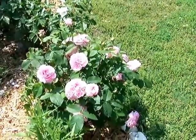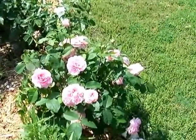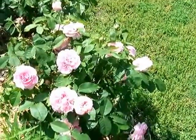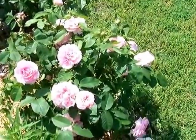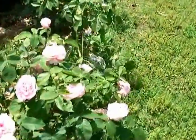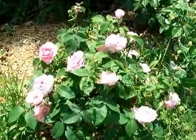This is our Gertrude Jekyll. It was planted last August, and it's doing pretty good. That was August of 2012. I love it too, it's wonderful. And it's an absolutely wonderful bloomer. Gertrude Jekyll.